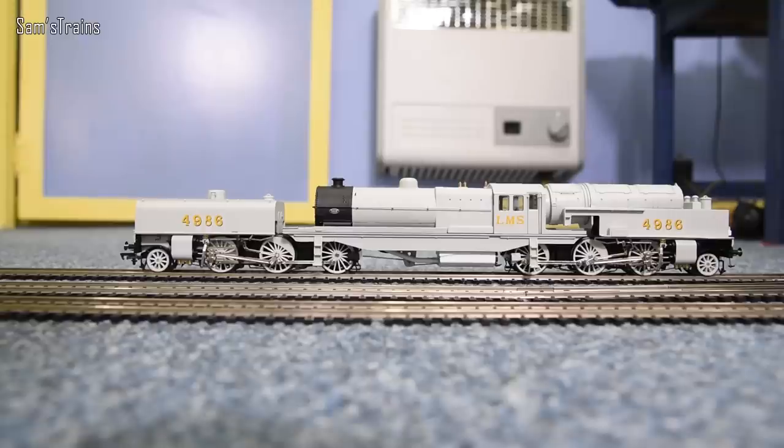So I've weighed it. It weighs in at 723 grams, which is the heaviest loco I think I've ever weighed. The Hattons Class 66 was the last heaviest at 700. This is a little bit heavier. The pulling force isn't quite that good though. I've only measured 0.8 newtons, which is still an incredible amount, many times more powerful than other steamers I've got, and you can still get close to 50 coaches with that, I calculate. So yeah, it's pretty powerful.